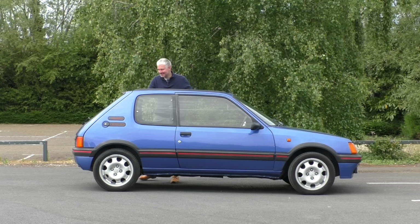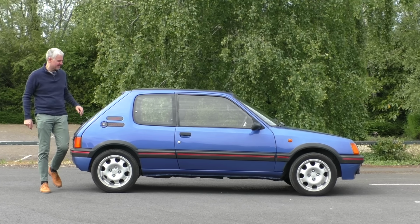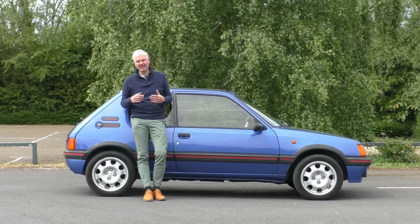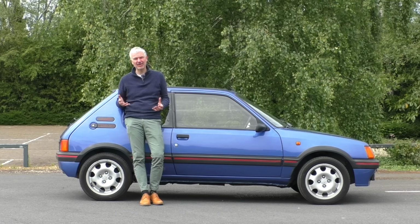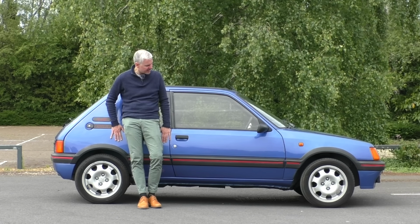Hello, and a warm welcome from me and from Pepe, the mighty 205 that has finally arrived. I actually went and saw this car just before lockdown, but there were a couple of issues and the sellers agreed to sort those out before we exchanged. In the meantime, lockdown happened, so it's been about 6 weeks till I finally managed to get hold of him, and I'm really excited about that.